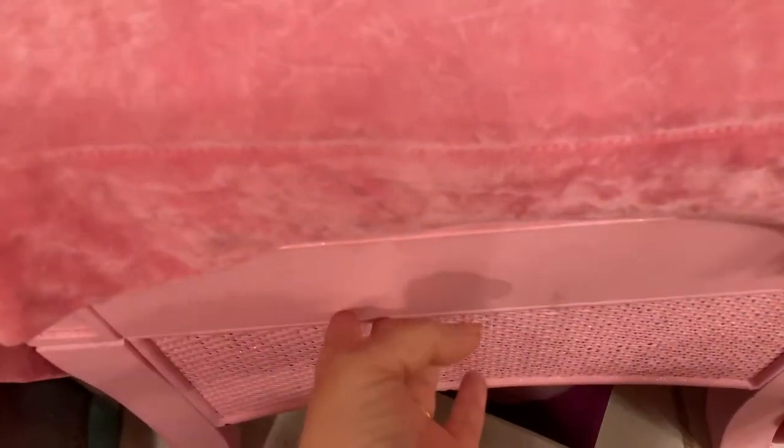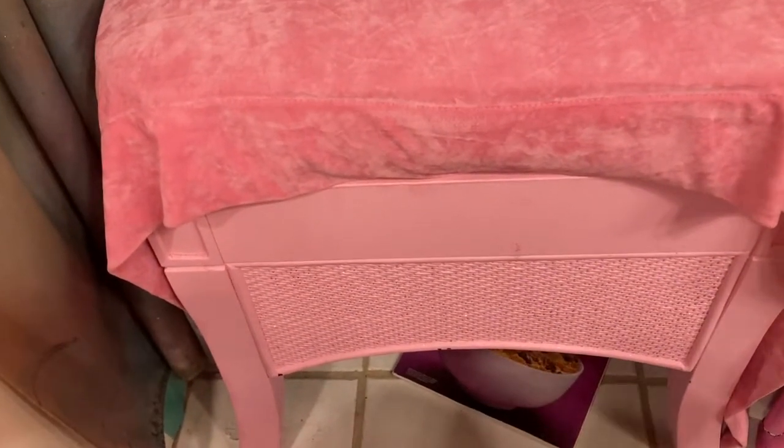So this used to be this dark brown caning kind of material, and I painted it, and I'm probably going to go over it with some wax.